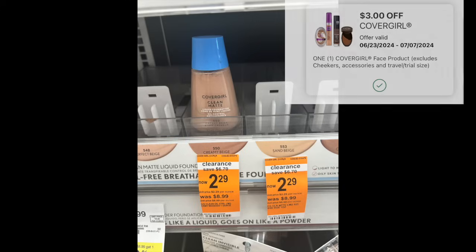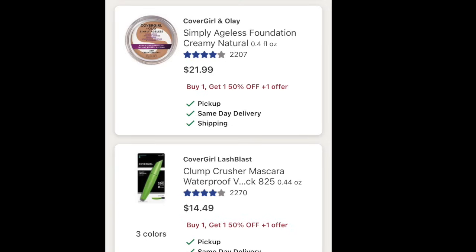Because this is what's around the corner. $21.99 for a little bit of foundation, $14.49 for 1 mascara. Like, are we at Sephora? Did I miss something? Oh, the manufacturer is tripling the price of makeup. So this is a new little thing that we get to look forward to at the end of summer, probably for the rest of our lifetime. These are outrageous prices for makeup. I've never seen it, unless it's like Charlotte Tilbury or something really expensive. I don't have words.